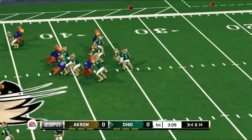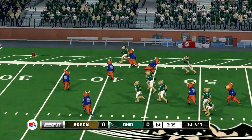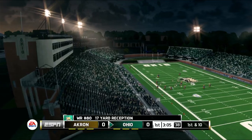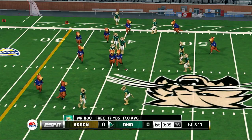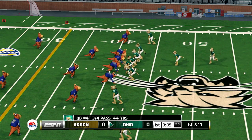Quick out to his receiver. He's knocked out of bounds around the 42-yard line. That was a really nice play on the ball by the receiver for a substantial gain and a first down.